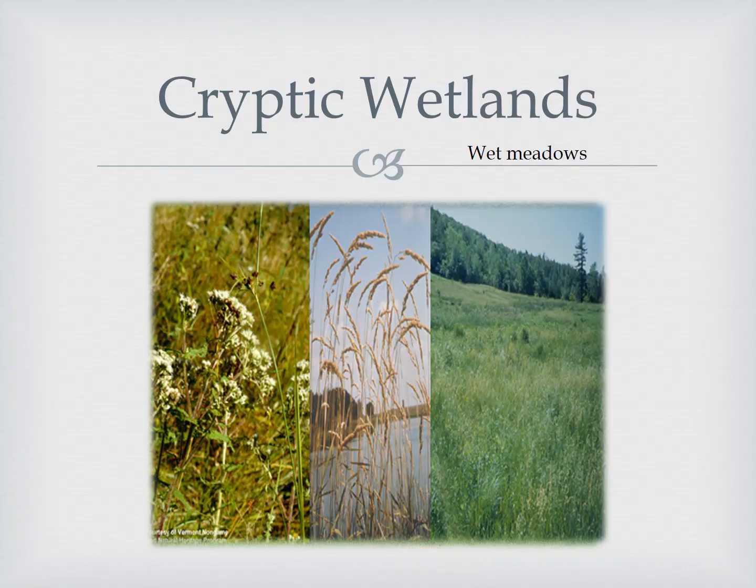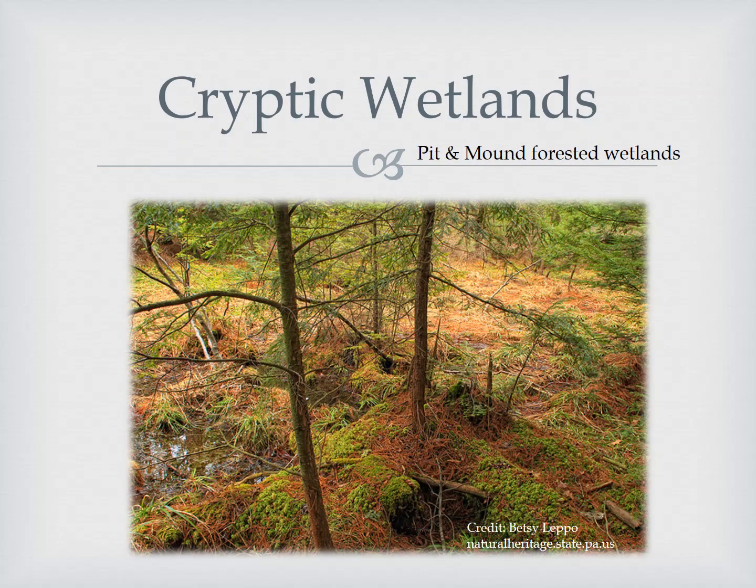So there's a lot of different wetland types out there. These are some of the trickier ones to identify. Maybe in other lines of work that you do or in other areas of your property, you might be encountering these wet meadows, these mowed fields that you tend to avoid certain areas because they're squishy, especially in the spring. In the forest, you may encounter this pit and mound topography where you have maybe your white pines or your hemlocks up on these little mounds. They like to have drier feet, and then you have these pooled areas or wetter areas in between.